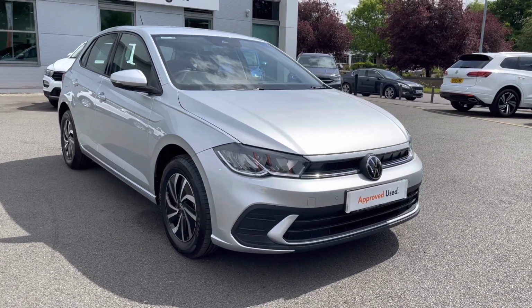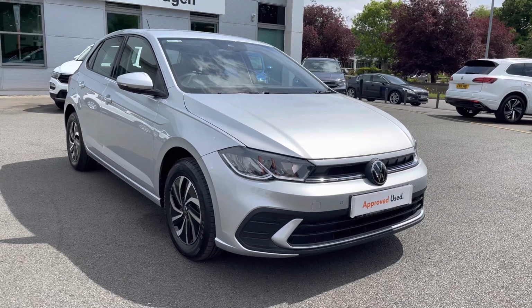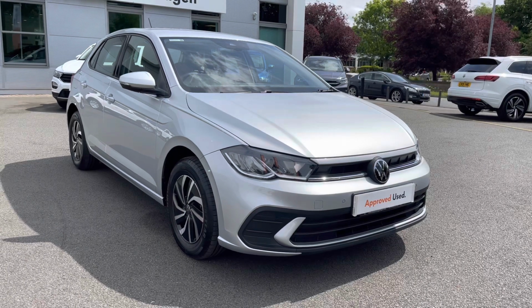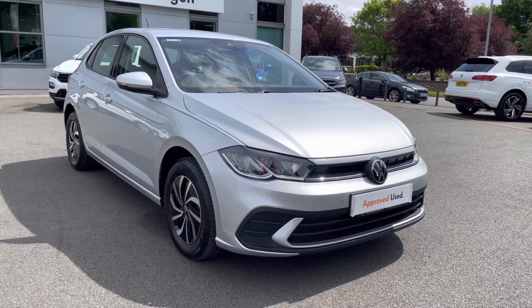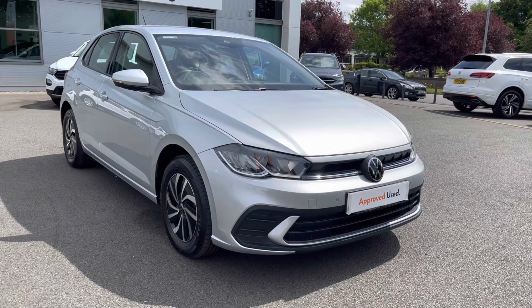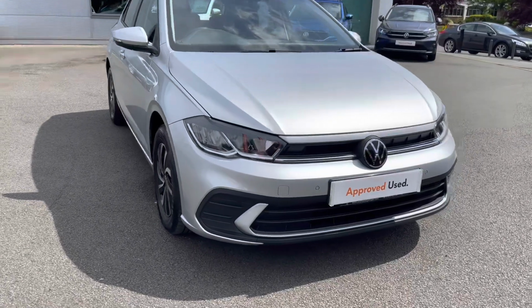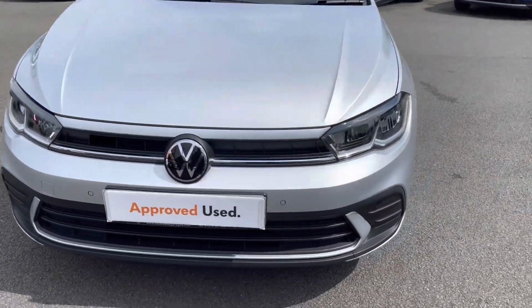Today I'm going to show you around this lovely Polo Life we've currently got for sale, finished in Reflex Silver Metallic. It features a 1 TSI petrol engine producing 95 PS and it's mounted with a 5-speed manual gearbox as well. Being a previous car from ourselves, you will get 2 years warranty, 2 years roadside assistance, 2 years MOT cover and much more, so a fantastic range of benefits available to you there. But if you need any more information throughout the video, please call us on 01270 864 452.